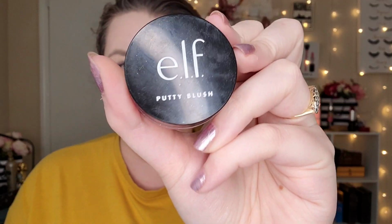I am now going to go ahead and use the e.l.f. Putty blush. This is more new to me, but I also haven't shown it off on camera yet, so I figured now is the time. So I have shade Bora right here, and I like to take my finger and go around and warm up the product first, because especially if there's dirt or something on top, you want to get that top layer off, and then you have a nice warm putty consistency underneath that initial hard layer.